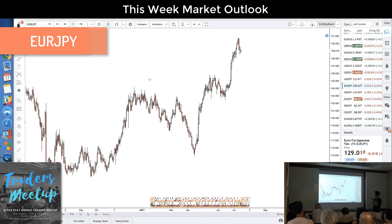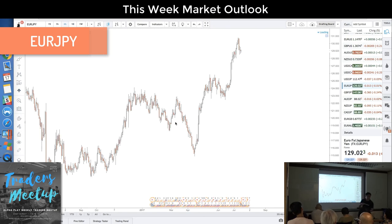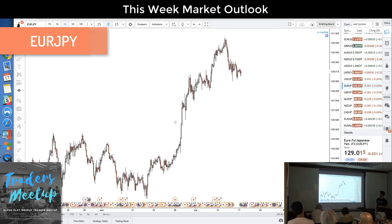So in any case, after the end of an impulse, we don't trade it. Euro yen for me this week is no trade. But if you want to take a short-term trade, this here is a very strong move down. Right now we might see a correction, or we might see one more short-term down.